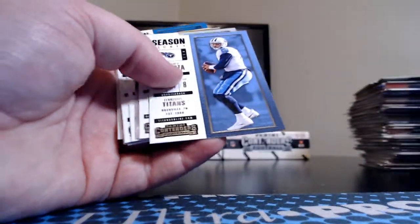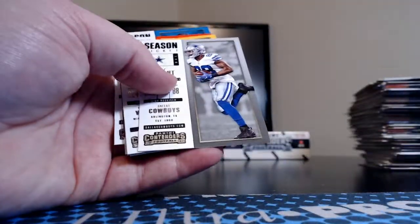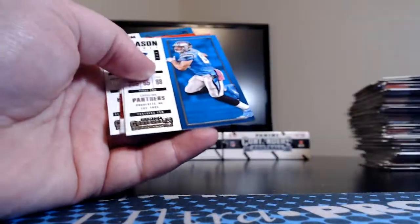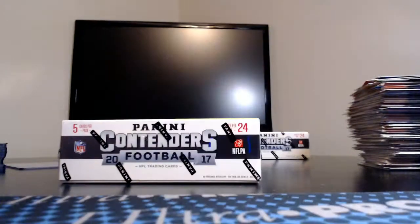Cam Newton, MVP contender. Got a couple of guys that always get one of each base for their PC stuff. Jamal Adams, Rookie of the Year contender. Also, if anybody wants those kid reporters, let me know. Brian Hill, TJ Logan, round numbers. And we did have five autographs in that one, two boxes to go. I'm going to do an autograph count on this one before we do the recap. See how many we actually have.